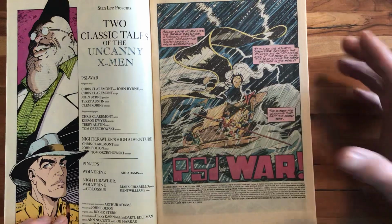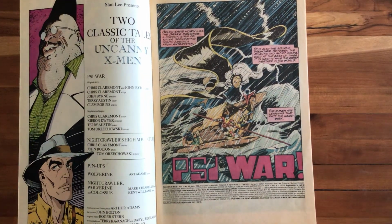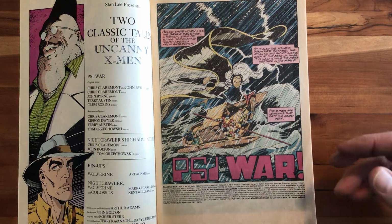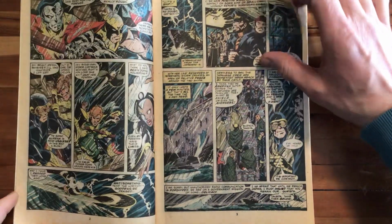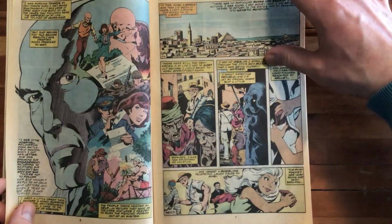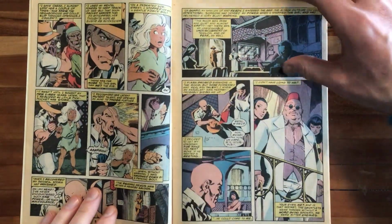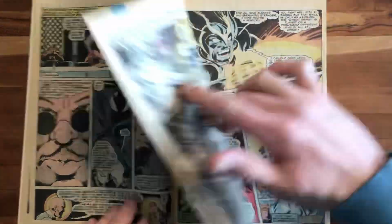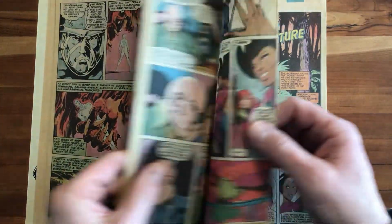Again, they're not listing it here. They would later put tags, and I'll point those out as to what issue was reprinted in the story. But look at this Byrne splash page. It's so great. Just awesome. And yeah, we're getting some pretty incredible Byrne artwork here. I'm not going to linger on the interiors. This is a video about covers, but I just can't resist. It's so good.